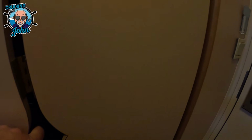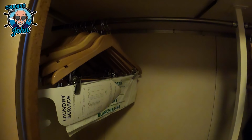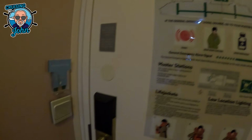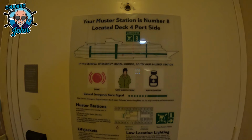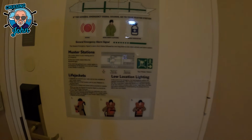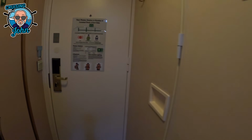Plenty of closet space, not many shelves, but plenty of coat hangers. Perfect for a solo traveller like myself. Hopefully I won't need those. Then there's the muster station information. Always make a note of that. And then into the bathroom.